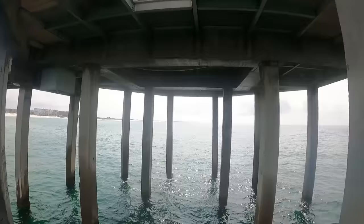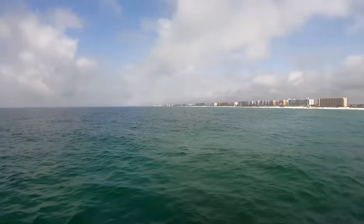We are back out here on Okaloosa Island Fishing Pier. We have once again attached a GoPro right here to our fishing rod. And we're going to go drop it all the way up and down these pylons and see what we can see under this fishing pier.